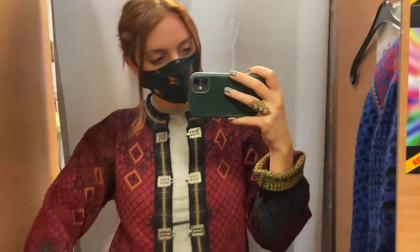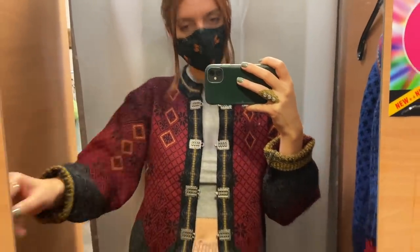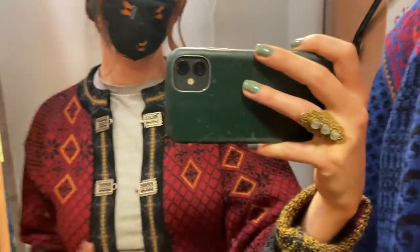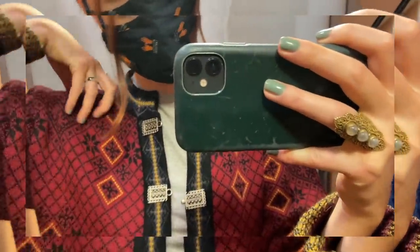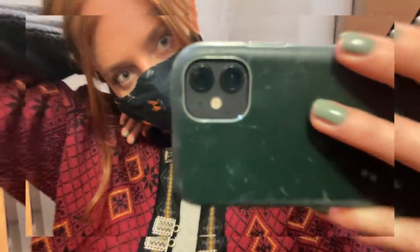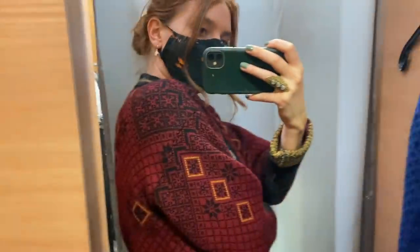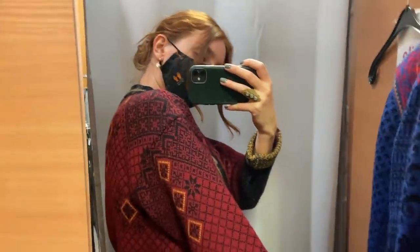So the second cardigan is actually kind of the same story with these metal details, I guess. And yeah, I again really like the colors, but I think that the shape really doesn't do that much for my figure. From the front it's a no-no, but from the side I really like it.